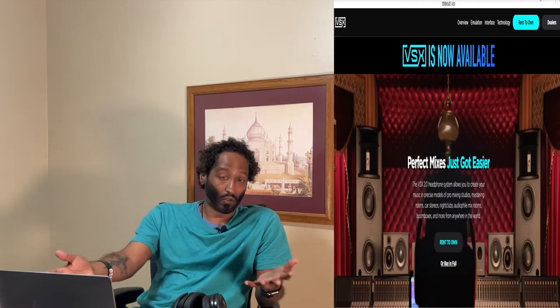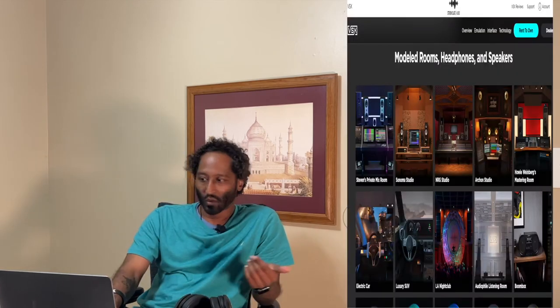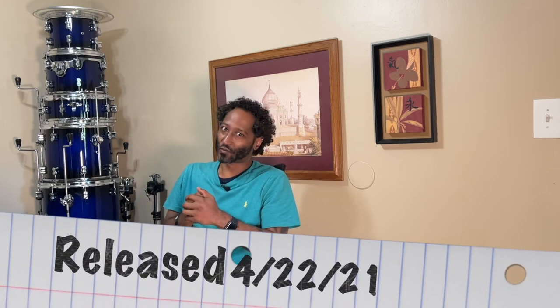So what happens when you go to the VSX site, you download the software, they actually give you a specific code for these. It comes in your box and you put that code in the software and that takes you to a page where you can download all the software. Let me show you these different studio emulations. What you can do is you go to browse rooms. There are two new headphone emulations, including Steven Slate's personal mix room in LA. Then we have the Sonoma Studio. I can't wait to check these out. I just got them downloaded recently, so we'll check them out here in a few.